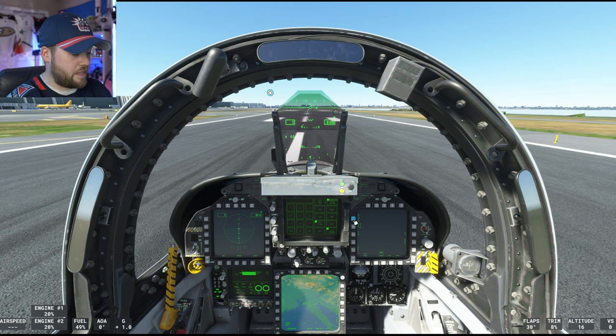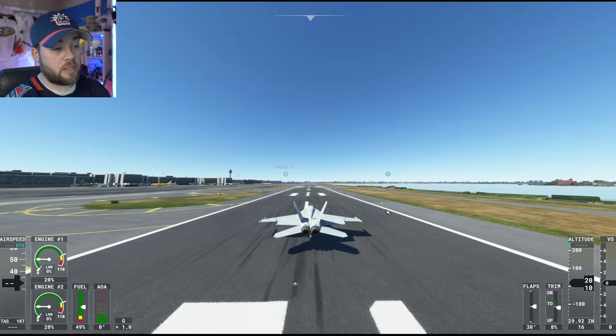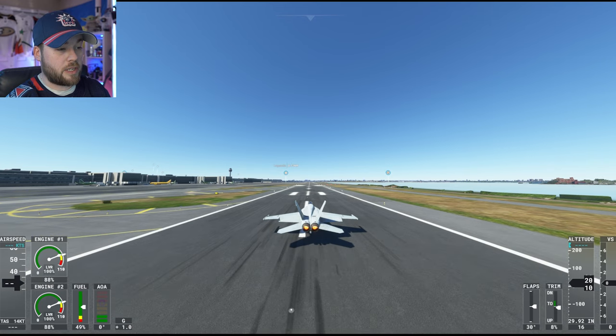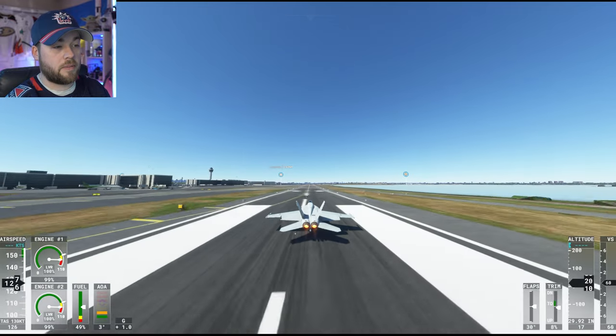We are in an F-18, and we are going to light this puppy up. I'm going to zoom out just a little bit here. We're going to jump right into it. We're not going to waste any time here. I'm going to go full throttle, brakes off. Okay, we're going to take off pretty quickly. We're taking off from LaGuardia, by the way.